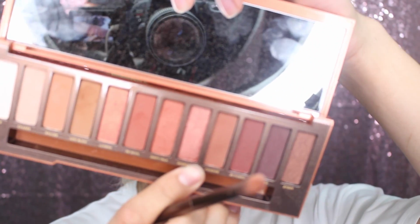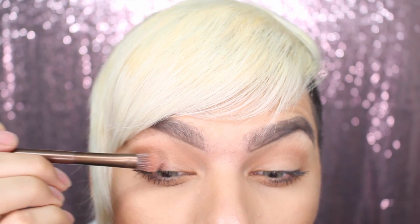From there, I'm just going to take Scorched, which is this beautiful metallic red color, and I'm just going to be popping that all over my lid without getting it in my eyelashes because I don't want to ruin my mascara that I already did. As my last step, I'm just going to take the red glitter and pop it in the corner of my eye, kind of following my eye shape, and I'll be doing the same on the other side.